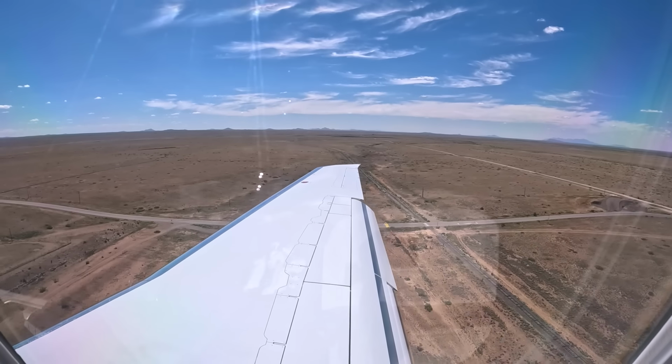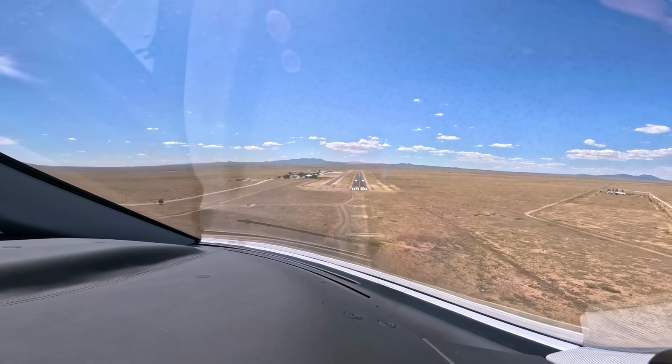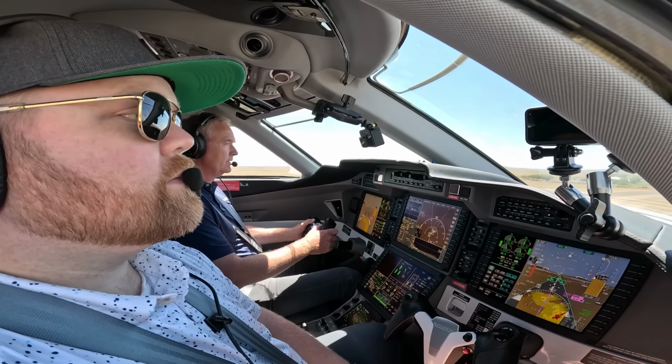On landing, this is where things started to get really interesting for me, because the approach speed was only around 90 knots, which felt really slow for an airplane that size. And I was really impressed. I mean, you're not coming in that fast, so it seemed really approachable. Pardon the unavoidable pun.